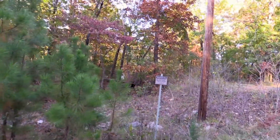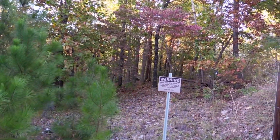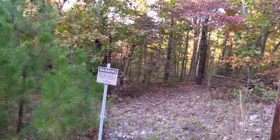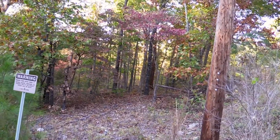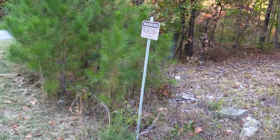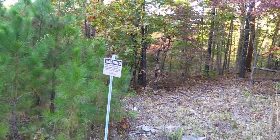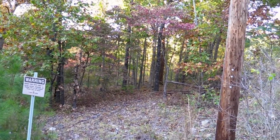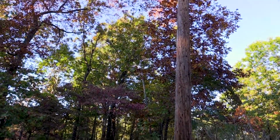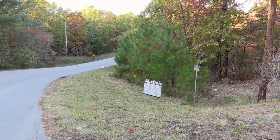There's that sign about the buried fiber optic cable. Give you another peek at this corner. Now notice you do have a little bit of an incline here, but all the water is going to go back to that culvert away from your actual property, and then it's going to drain off in the back because your property is actually higher right on the inside. Beautiful lot for building.